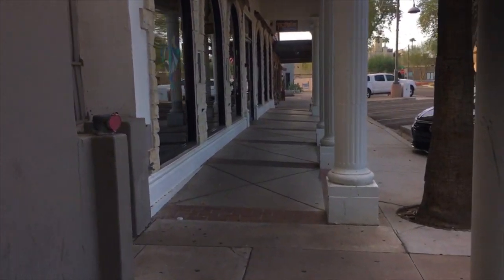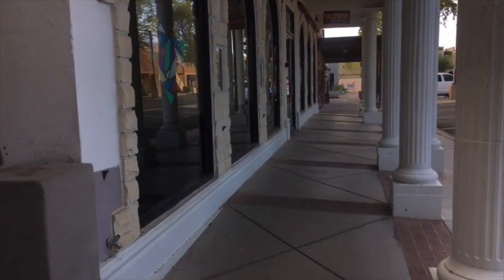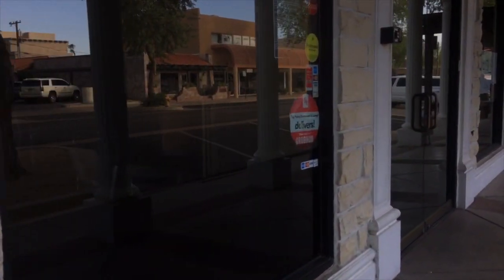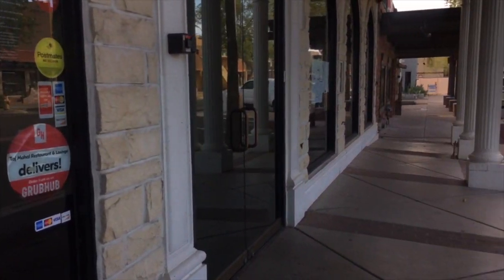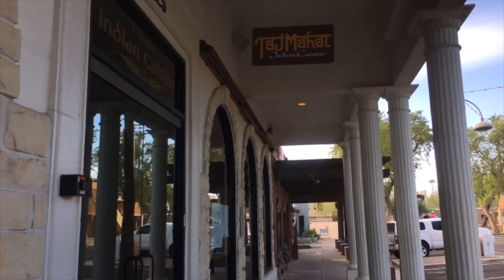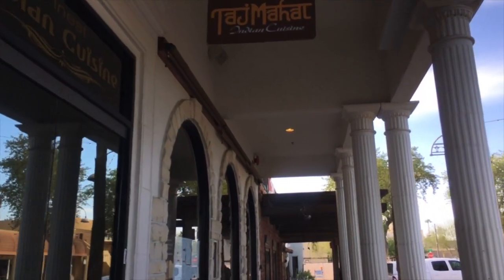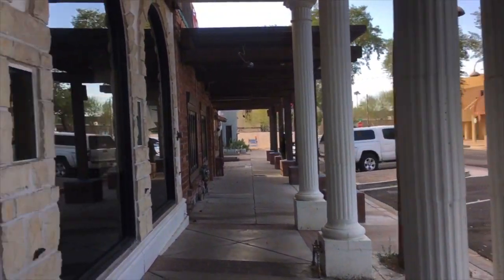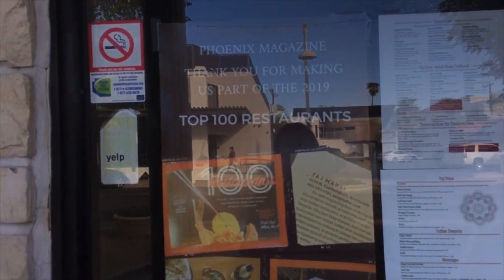Taj Mahal is Indian food, and it is so good. It's a little pricey, but delicious. I know we can't make it. There it is. You can see we've got the big columns here. Take a look at the menu a little bit.